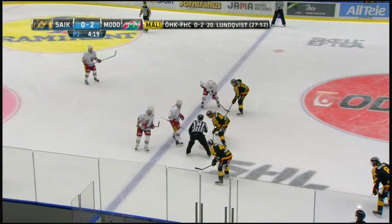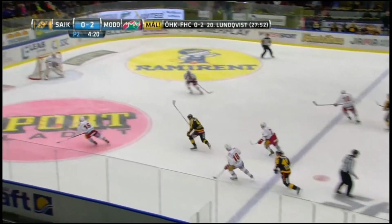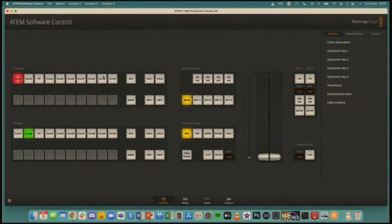To show this, I'm using an 8M mixer like this. Right now I have camera number one and camera number two, and I'm only on camera number two. If I put this on a 50-50 and we go back to the hockey, right now you see two different feeds. They are not in sync.